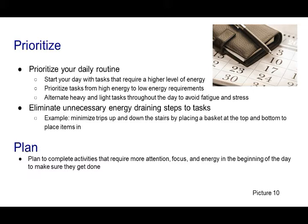Prioritize your daily routine. Elise touched a little bit on scheduling and family scheduling, but this type of prioritizing is starting your day with tasks that require a higher level of energy. While you still have that energy after you've woken up and rested, hopefully throughout the night, get those activities such as doing the laundry or a higher level energy task around the house. Get those done earlier in the day so that you can do the low-level energy requirement activities later in the day when you may not have as much energy.